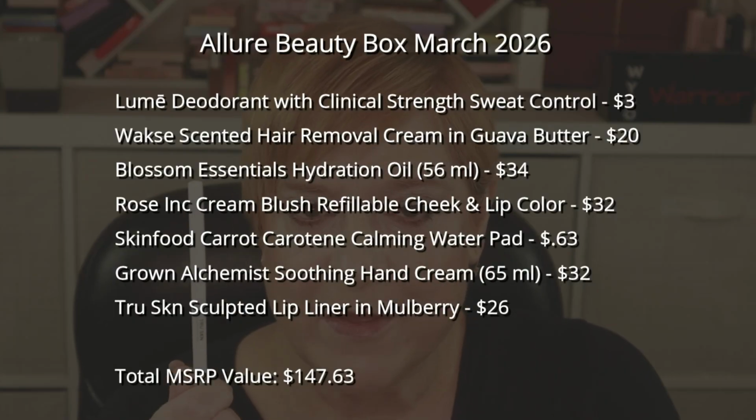Okay, very bougie, very pricey. This one hand cream at $34 paid for the entire box. And if you only like the blush out of all the products, this also paid for the box at $32. The lip liner at $26 paid for my box and almost paid for the box as well. So from a price standpoint, this month, we got our money's worth.